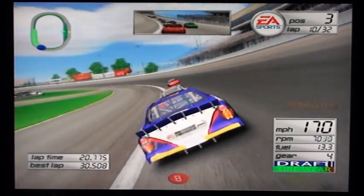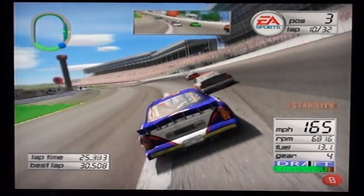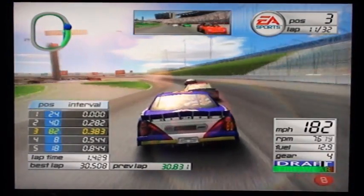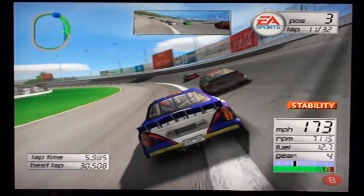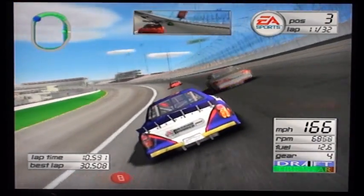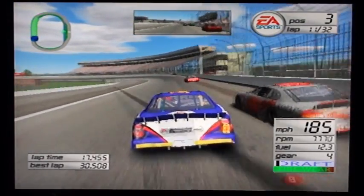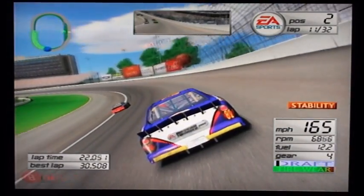It's kind of hard to do that. Alright, looks like I stuck to the bottom lane good that time. I'm trying to get to Sterling Marlin and pass him. Oh no, don't do that, Joseph. Come on, don't be an idiot, Joseph. I was on the apron trying to pass Sterling Marlin. Not a good idea. I did back off a bit there, just so I wouldn't hit Sterling Marlin. I didn't hit. Oh, okay.